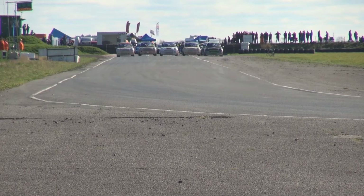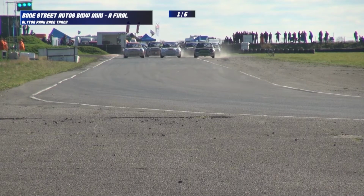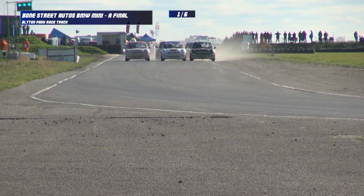Thank you. Cheers. We move on next to the Bone Street Autos BMW Mini Championship. Now, they ran as a category within the Super Modifieds last year, a standalone class for 2022.